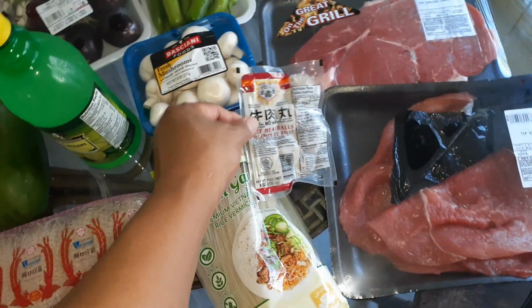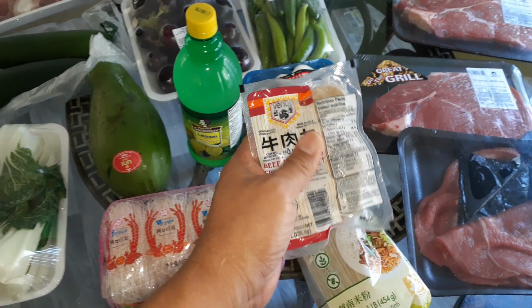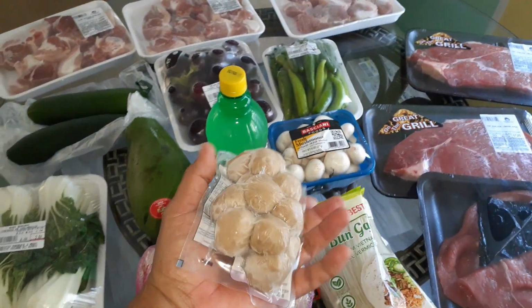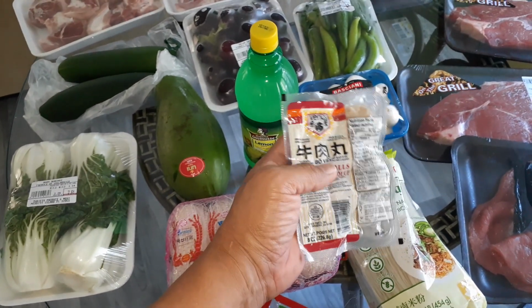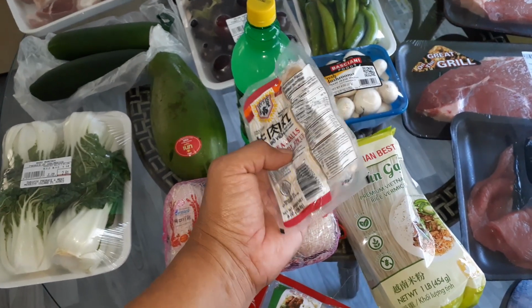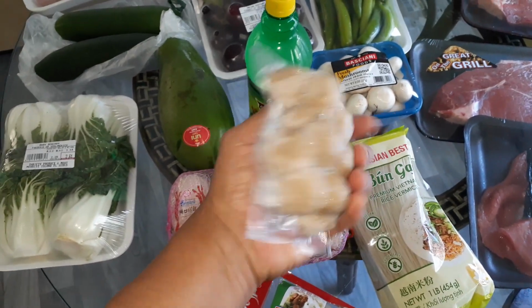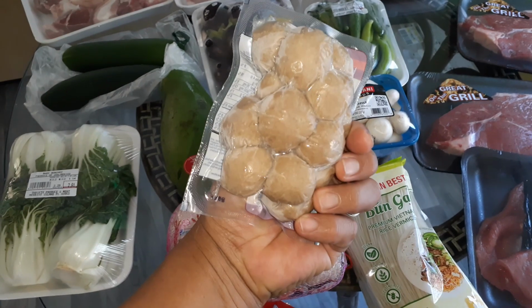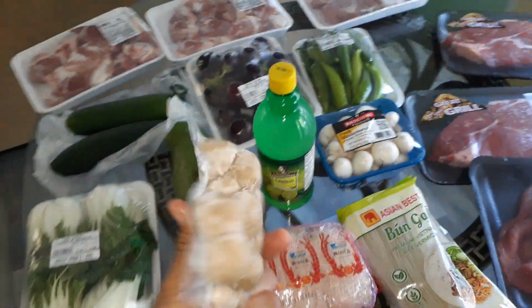These are Asian beef balls. I think these are Chinese, Japanese, or Korean. I can't tell. Well, it came from California, but these are meatballs. I think these are the ones in Thailand that we call luk chin. I'm not sure if those were pork or beef, but these are beef, and they were kind of expensive. It was like $6.99 or something for this little packet. Almost $7 for 14 meatballs.